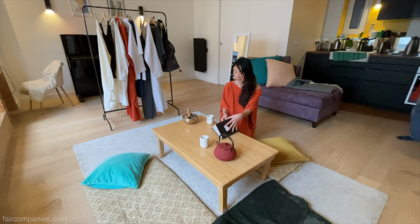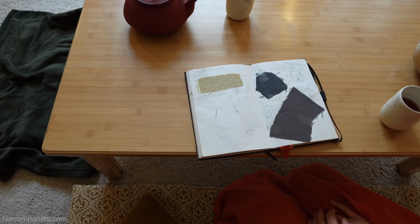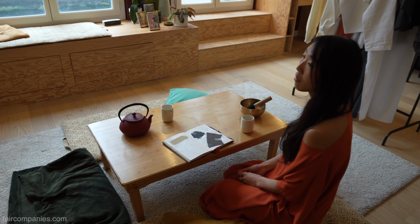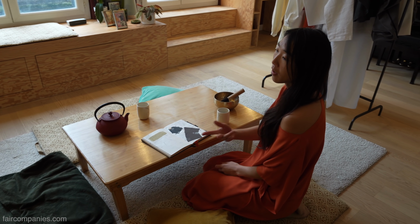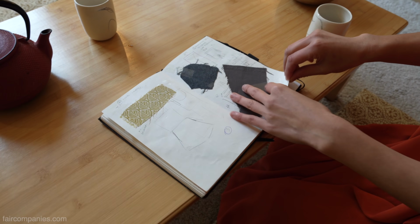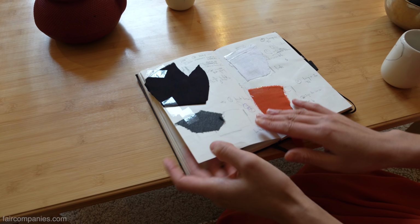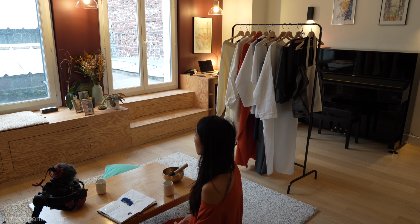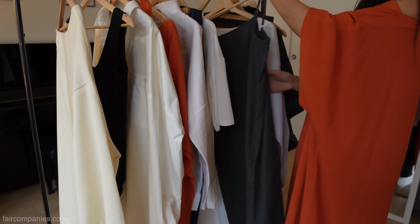Yeah, some of the drawings. I just design things that I like to use, right? And that you could use for doing yoga, but also for living. So then I just designed a few items and then I went fabric hunting. And here I have everything I need for the clothing.